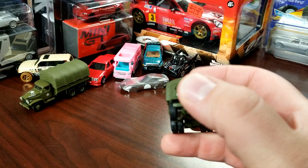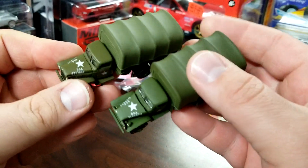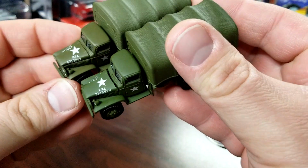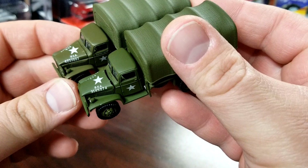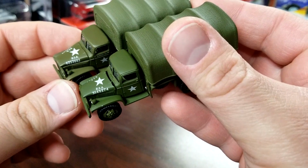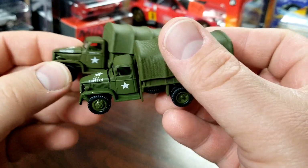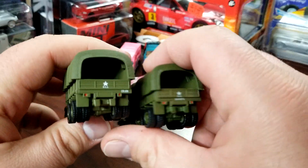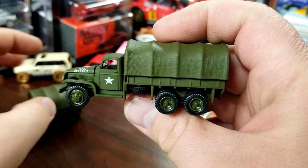This guy does not come with a patch. This is the same model, but if you look, they're from different releases. So they're going to have different numbers on the hoods. It's one of those weird things you're just going to have to pay attention to. Unless you know, you don't know. Little tampo difference on the doors, and sometimes they have some difference on the back. There you go.